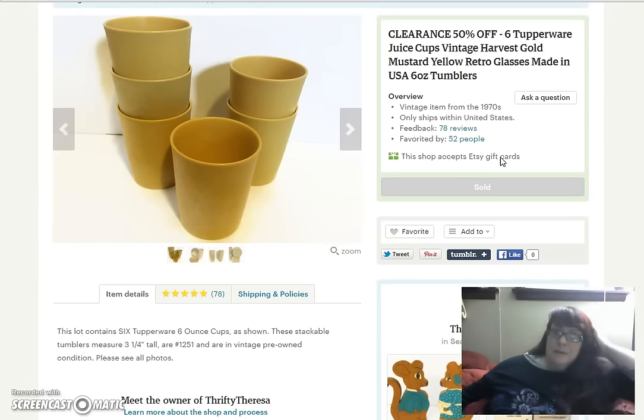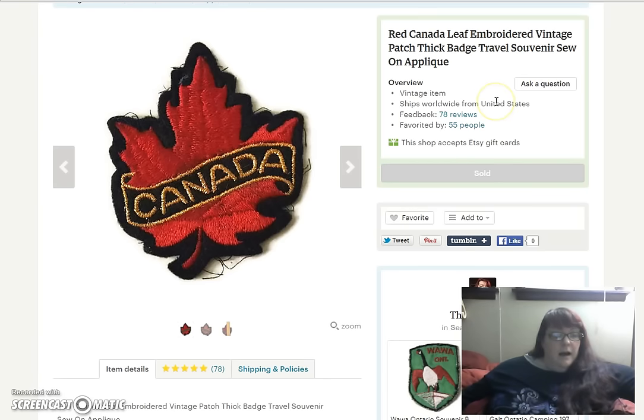Then we got a clearance item here for some Tupperware cups. I had these in my shop for over a year. I got tired of having them in my inventory, so I reduced the price 50% off. This set of cups sold for $10. Another embroidered patch, red Canada leaf patch. This was sent to somebody in the United States, so a Canadian did not buy this unless they're a Canadian expatriate. This patch sold for $7.